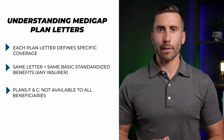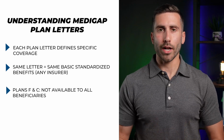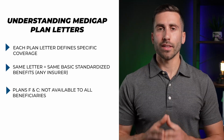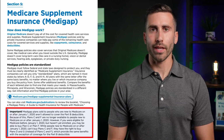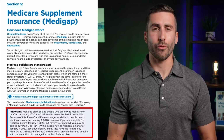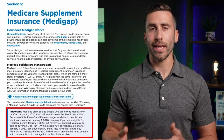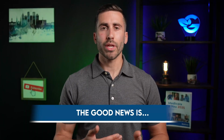Third, when we look at the Medigap chart, there are two plan letters, Plan F and Plan C, that many of you watching are probably not eligible for. Unless you were first eligible for Medicare before January 1st, 2020, meaning that you turned 65 or became eligible for Medicare before that date, you cannot enroll in either of these plans. Despite Plan F technically providing the highest coverage, because of its monthly costs and premium increases, even if you're eligible for it, it is simply not a plan we generally recommend. So that's the good news for anyone who wants it but can't get it.